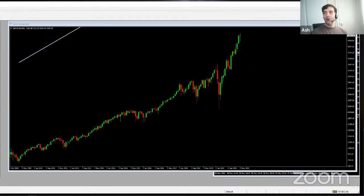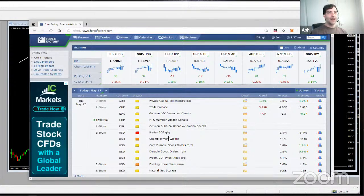And what we have is a story about inflation, really kind of gripping the market. So we need to watch the bond yields, obviously, to get a bit of a picture with that. Gold is suggesting that the market does have a bit of an issue with inflation. But let's have a look at what we've got today.